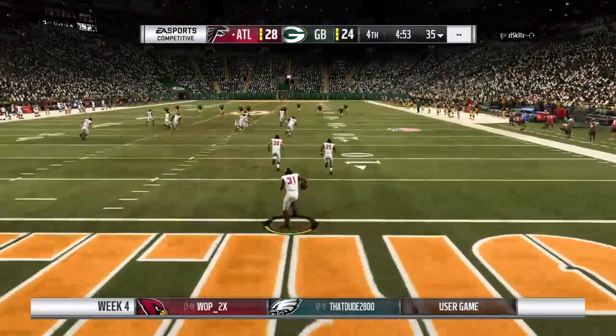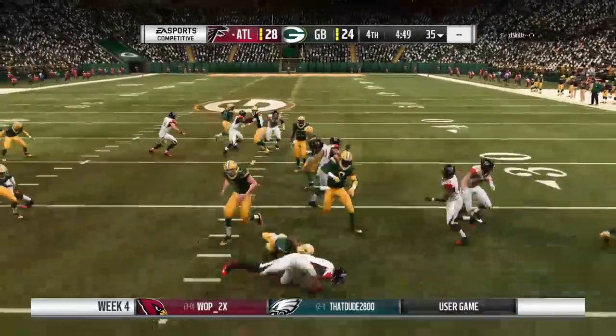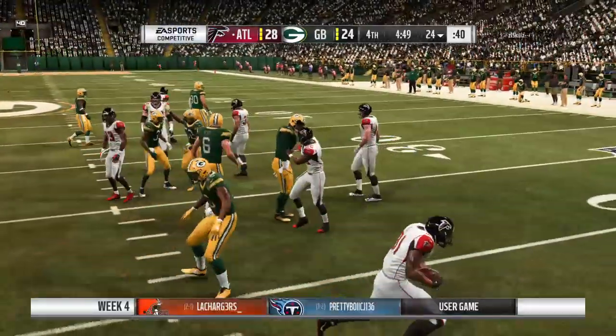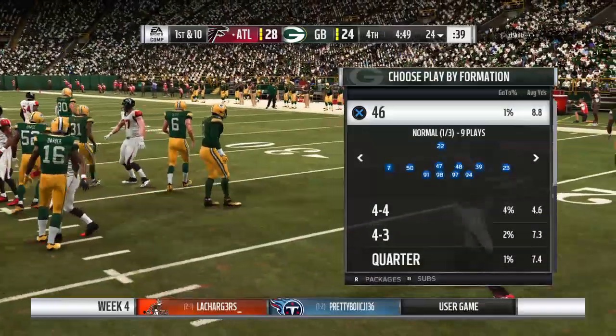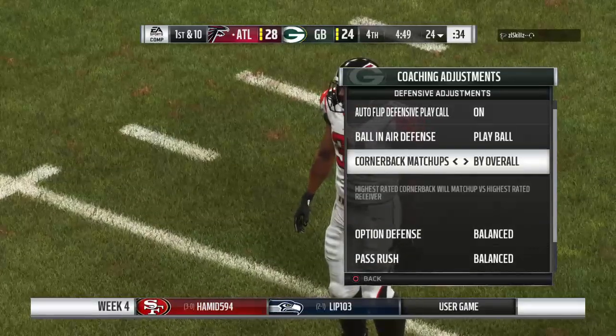The thinking must have been they didn't feel confident about picking it up there, hoping maybe on defense they can get better field position, get a turnover, get a better play, and then they'll have a chance to attack the end zone. Atlanta now coming out on the field.